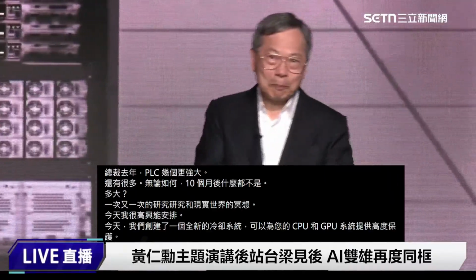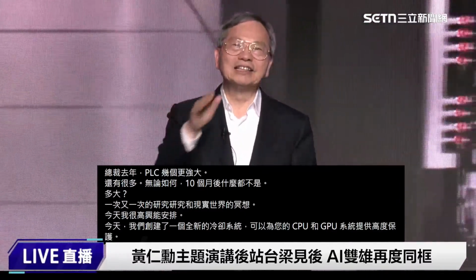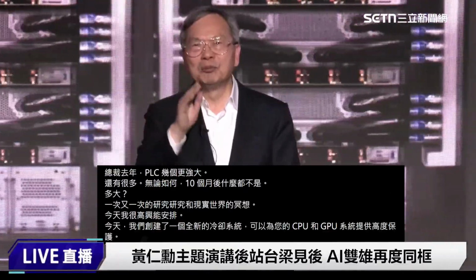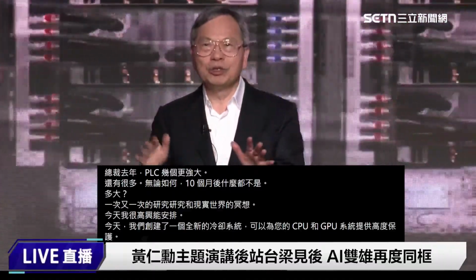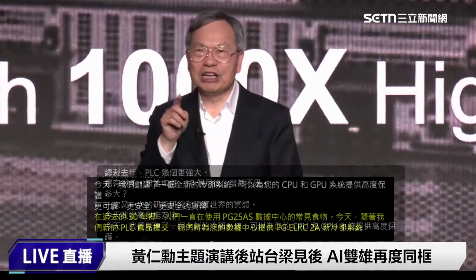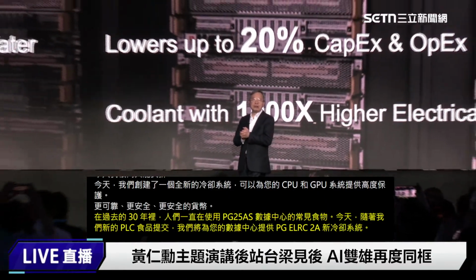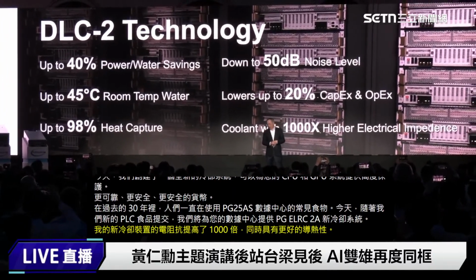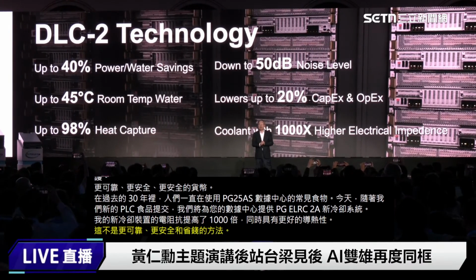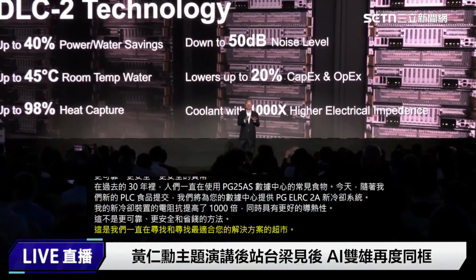In the past 30 years, people kept using PG25 as the common data center coolant. Today, with our new DLC2 solution, we will ship with PG DLC2, a new coolant for your data center. The new coolant has 1,000 times higher electrical impedance, with better thermal conductivity. That's the way to be more reliable, safer, and save money. This is Supermicro. We are always looking and searching for the best solution for you. We are definitely not just a me-too company.